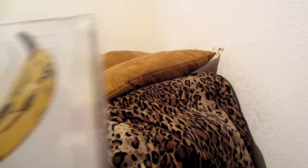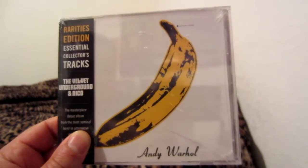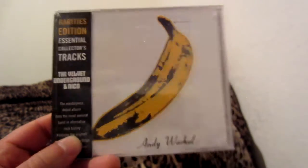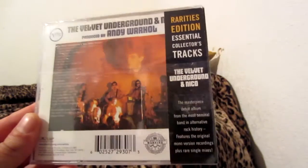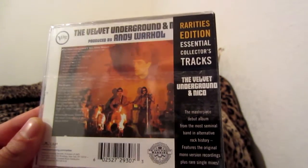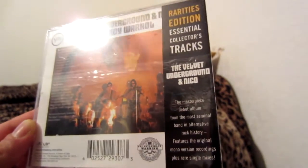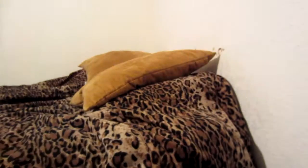I don't know if I showed this yet, but this has been in the collection for quite a while. Never opened it. The Velvet Underground and Nico. This is a Rarities edition. I opted not to get the 2 CD edition, simply because it's very expensive now for whatever reason. But you have mono versions of certain songs, I think, or singles or something. Yeah, mono singles. But great album. Still haven't opened and listened to it.